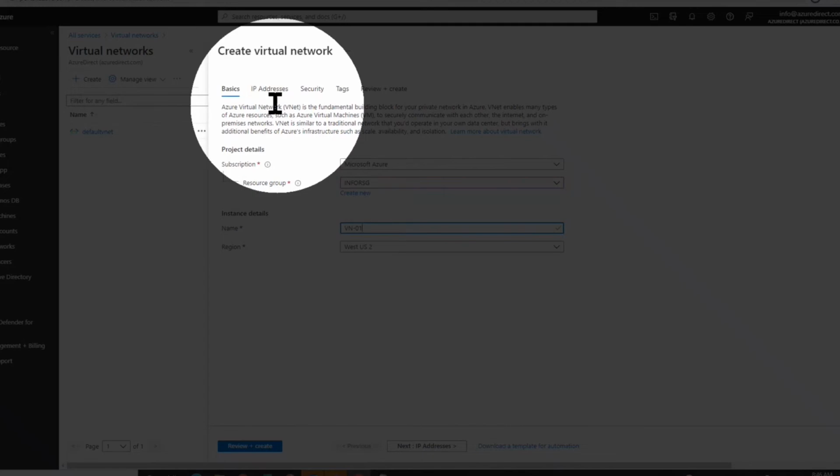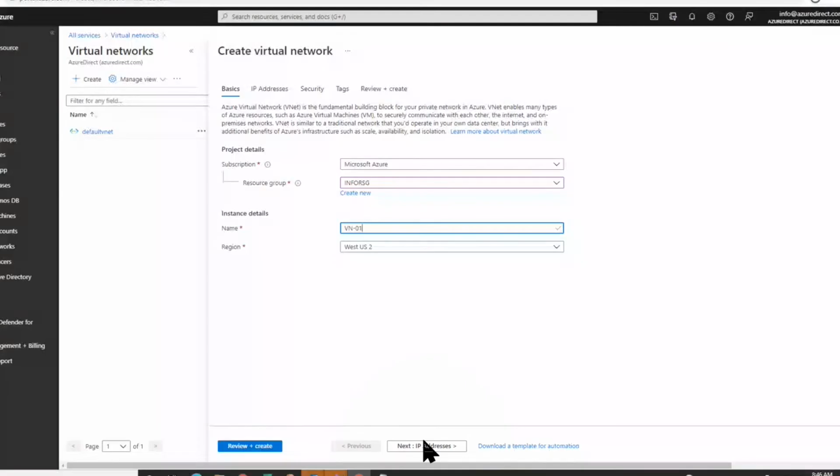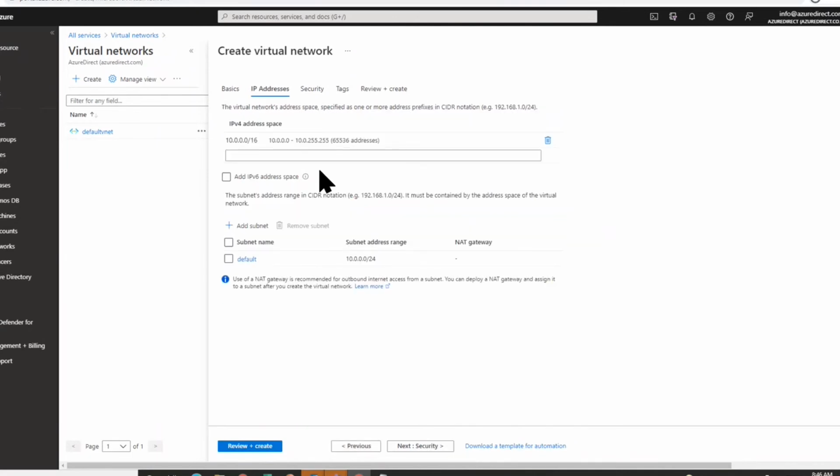Okay. Next, what I want you to do is see on the bottom, there's this next IP addresses, or you can go over here to the tab. I'm going to go down to the little box that says next IP addresses. So I'll click on IP addresses. And now we're getting into IP addresses.